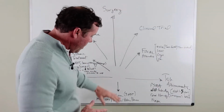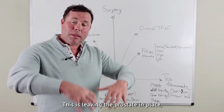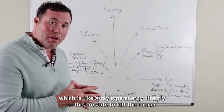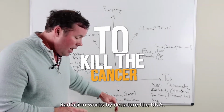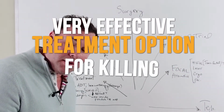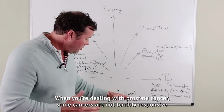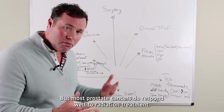So that's surgery. On the other end, radiation. This is leaving the prostate in place, not removing it surgically, but sending radiation type energy, which is like X-ray type energy, directly to the prostate to kill the cancer. Radiation works by denaturing the DNA. So again, very effective treatment option for killing cancer cells when you're dealing with prostate cancer. Some cancers are not terribly responsive to radiation, but most prostate cancers do respond well to radiation treatment.